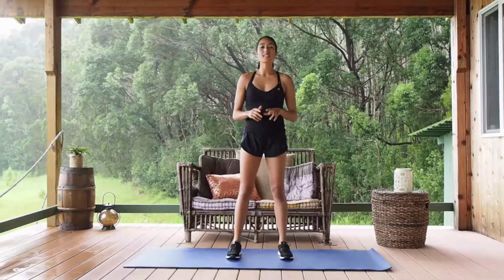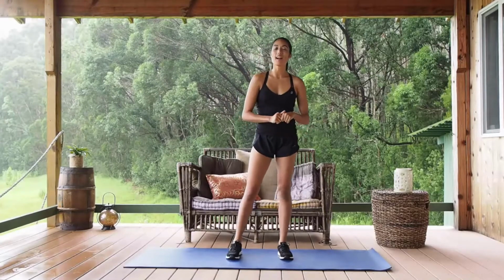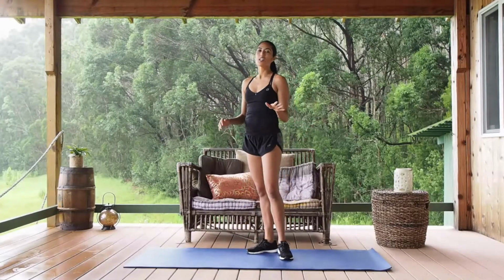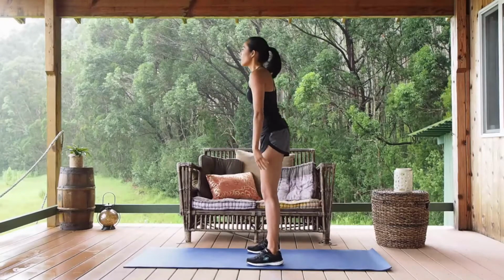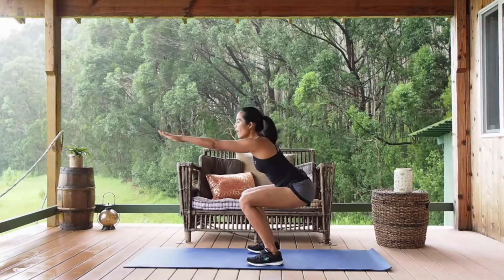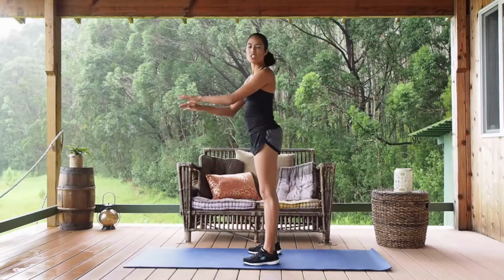Next, we're going to be doing some jump squats. Jump squats burn 900 calories per hour. They take a lot of energy and they're super efficient. You're just going to be placing your feet shoulder width apart, squat down like you're doing a normal squat, and with all your effort, jump up as high as you can, landing very gently on your feet.